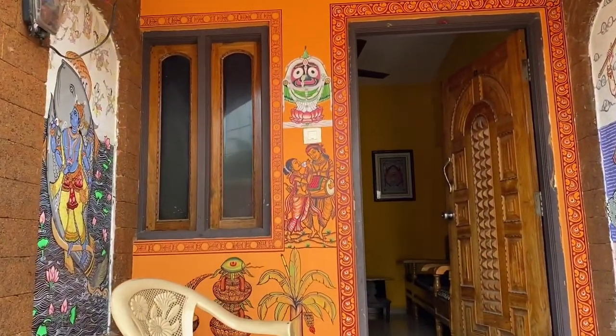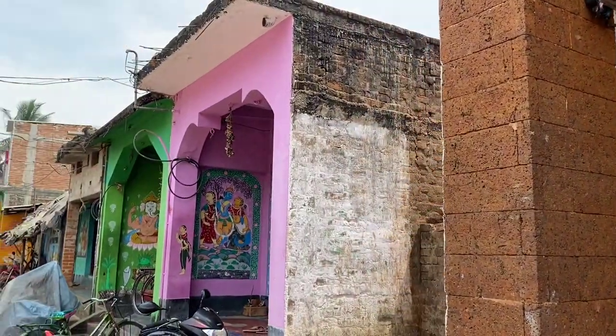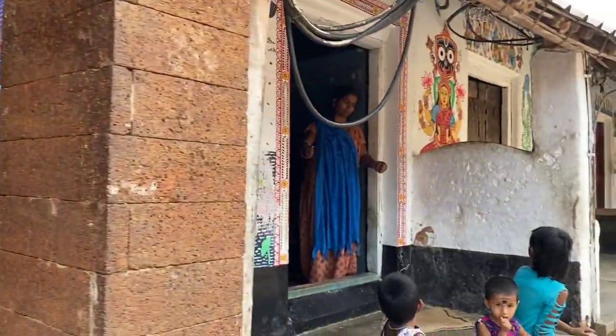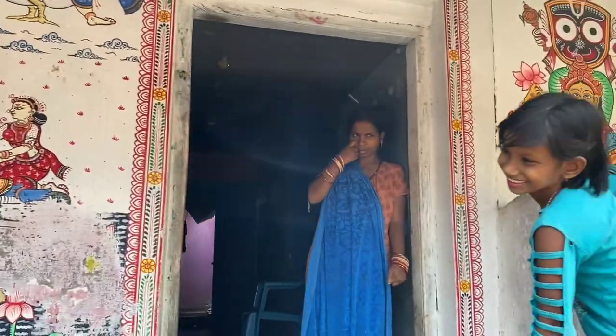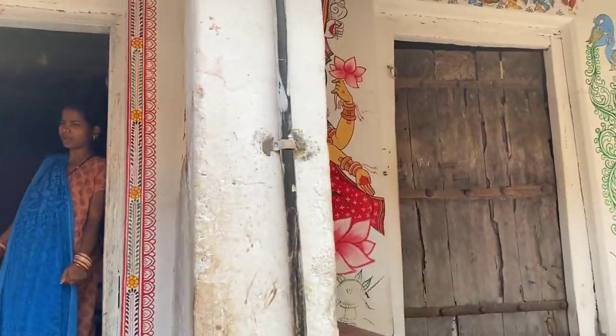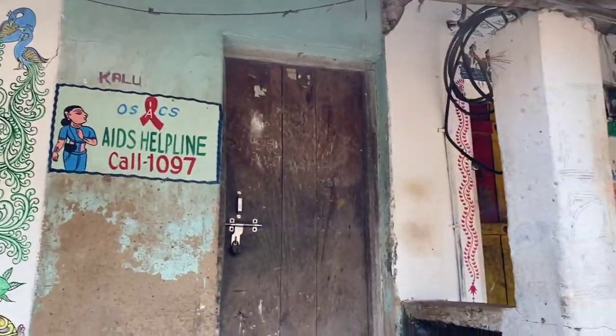See, every wall of the houses is decorated. This is very beautiful, very eye-soothing, and I want to say that please come here. Now we are going inside the room. One by one they are painting pictures, and I am showing the painters also. Please stay with me.